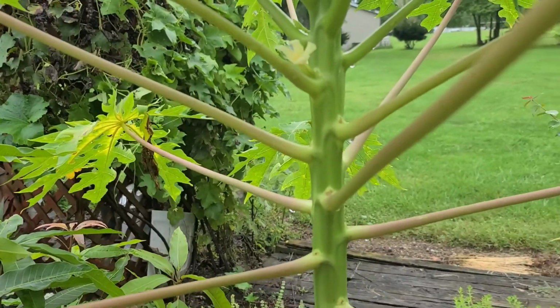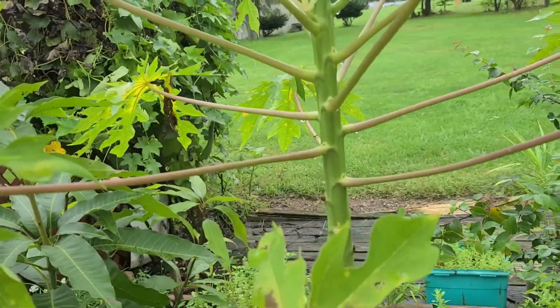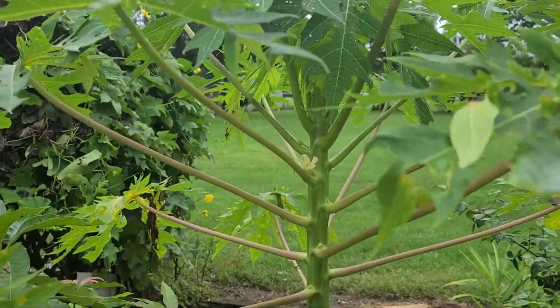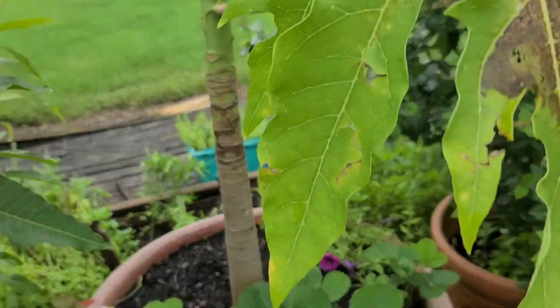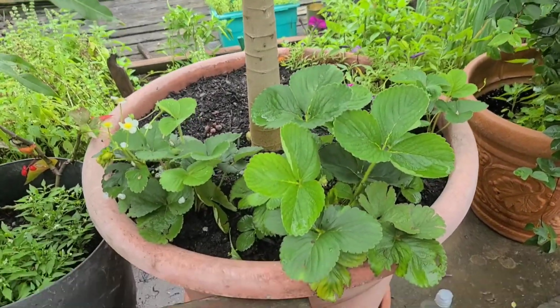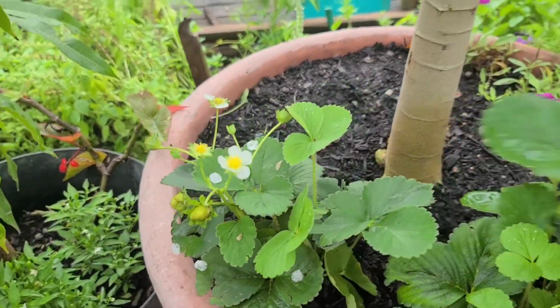So, yeah, I'll be seeing fruit this year. I'm surprised. I didn't think I would have fruit this year, but it looks like it's really healthy. I changed the pot. Last week I changed the pot and it has strawberries doing well right down here.